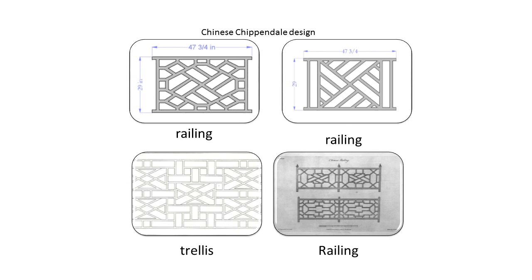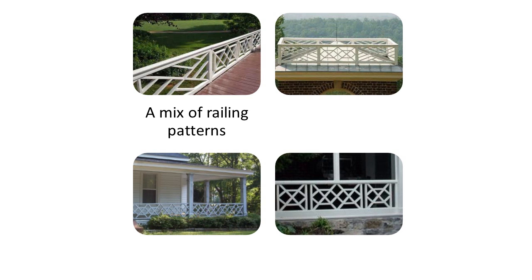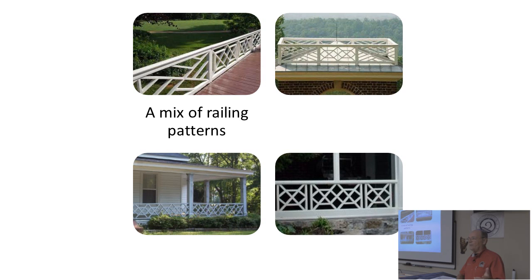Now these are some examples of some actual rails. The one on the top right is the one I was talking about at Monticello. That's on the top of the roof there at Jefferson's Monticello. But a more normal type, like in the bottom left, is a porch rail, which is like the job that I did with a different design, but the same concept.